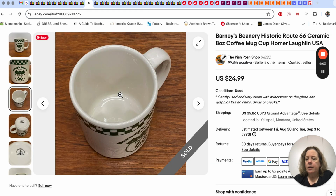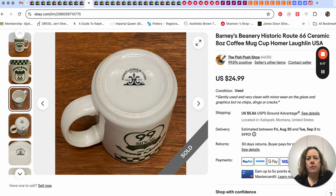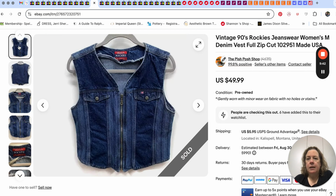Okay, a coffee mug comes up next, sold for $25 very quickly. I found this at Goodwill. Barney's Beanery from Historic Route 66. It's kind of a restaurant ware, diner ware, because it's Homer Laughlin china, but not super vintage. When I looked at Goodwill on my phone, I found some other dishes like plates that had sold, so I felt comfortable picking that up. So $25 for that.